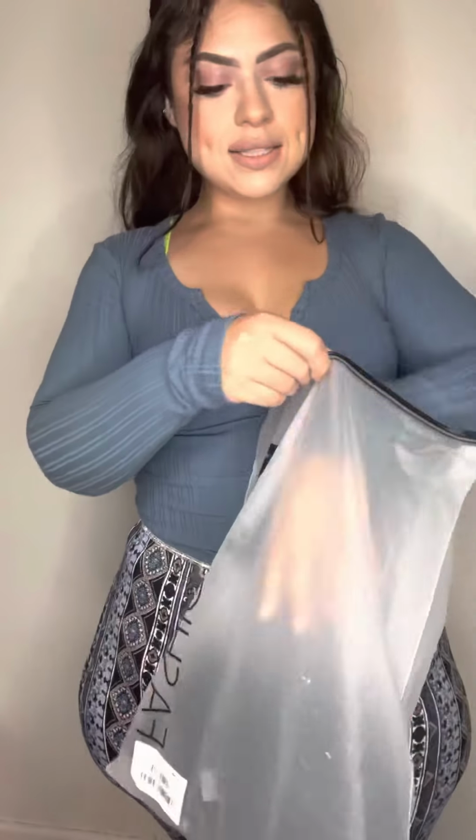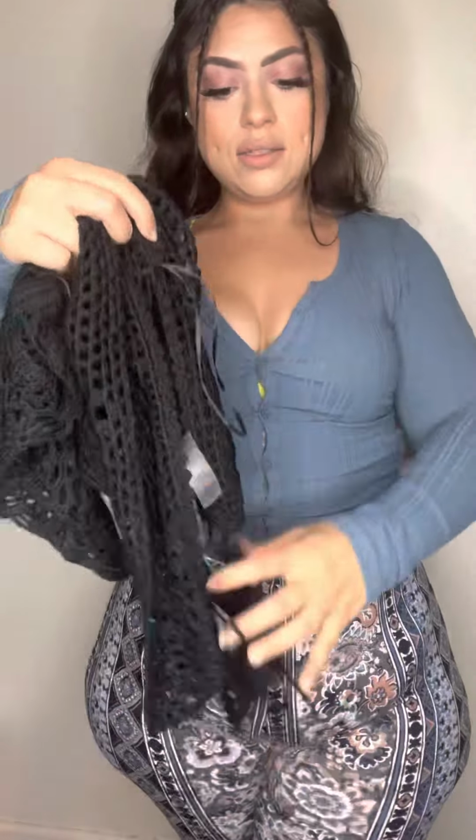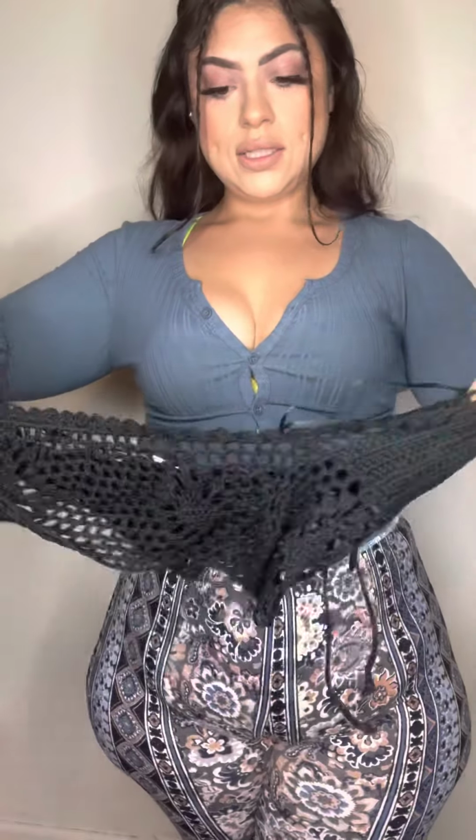We have this one. I'm not too sure what it is. Oh yeah, okay, so this one is a knitted set as well. Here is the top, and then it comes with a skirt. How cute. Next up, what do we have? Next up we have this. Oh, almost dropped it. Super cute.